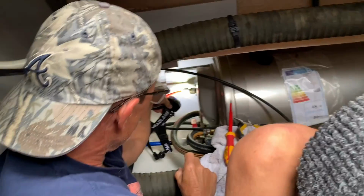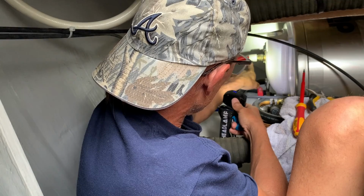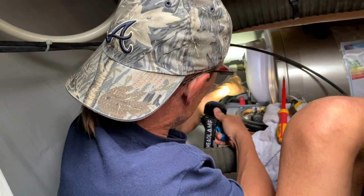See the water beading up right there? Mm-hmm. That's where it's coming out. See it right there? There's the hole right there. See it shooting up? Yeah. That's the water. That's the hose. So it's the hose.